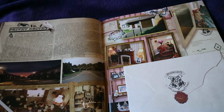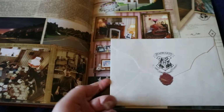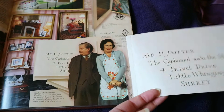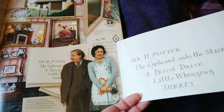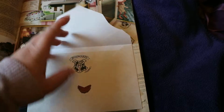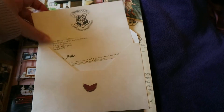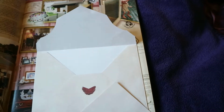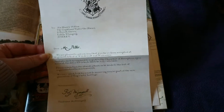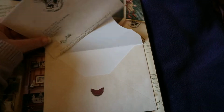We then have Privet Drive, and I really like this page. So it has some really nice pictures here about Privet Drive, and it's kind of explaining about that. And then you have a little flip out here. And this is actually one of the letters. So you have Harry Potter cupboard under the stairs. And you can actually open it. And inside you have the letter, which is really nice. I mean, you could even take this out and display it, but I like to keep everything all together. So yes, you have one of the letters that Harry receives about Hogwarts.